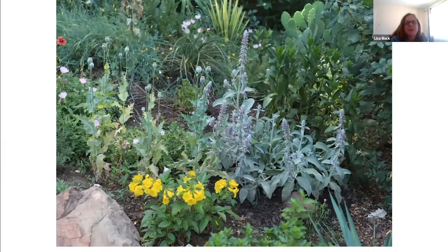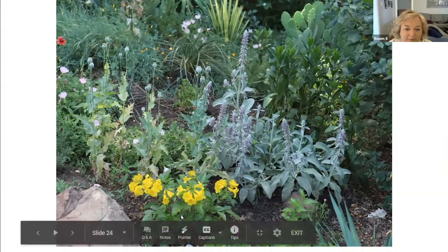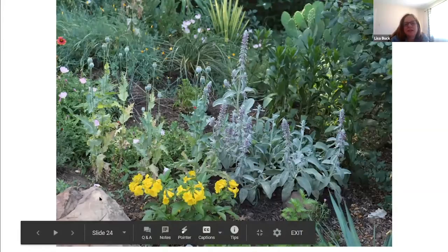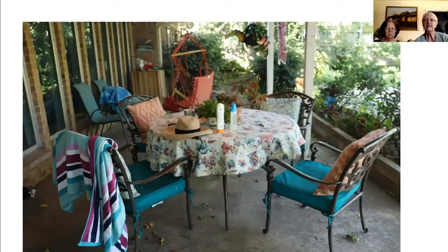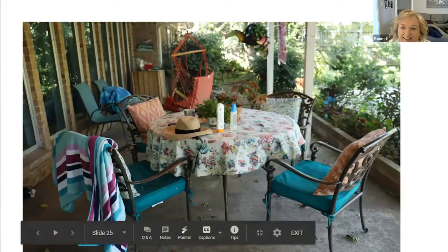They're the poppies when they're finished. Right. That's the seed heads. And Esperanza is, let's see, there's nothing too interesting there. This is where I hang out. Oh, wow. That's nice. Yeah, it's kind of got a funky California beach vibe. At least I like to pretend it does.